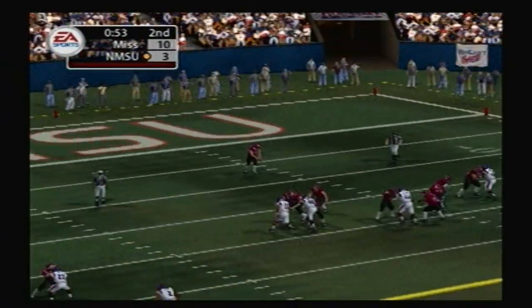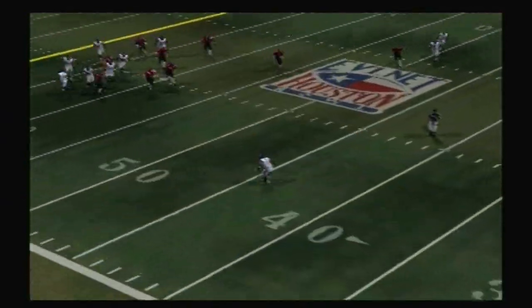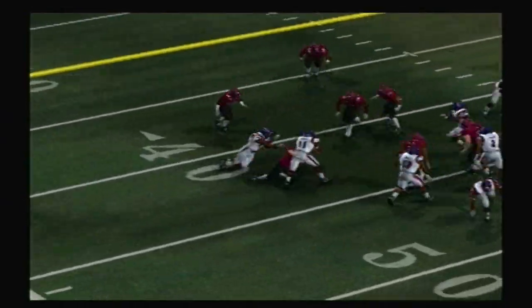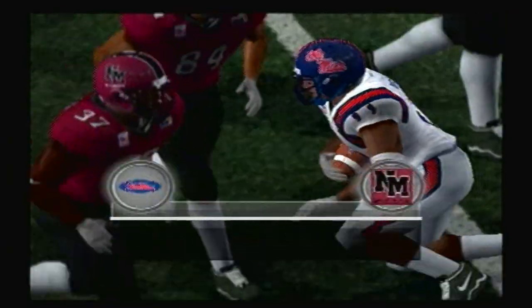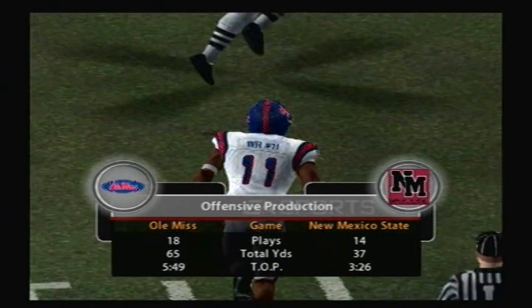Number 11, the return man. Number 16 gets it off. Number 11 takes it at the 47 with the spin. And now a slight break in the action as the offense comes out onto the field for their next possession.